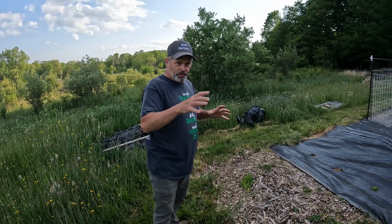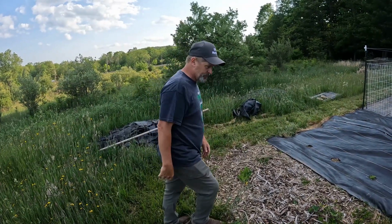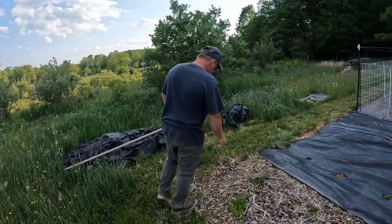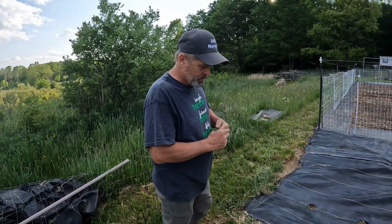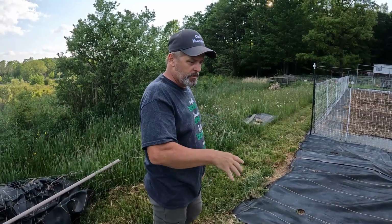So, I just wanted to show you this. I hadn't shown you this in a while, and the weeds are taking over. I need to get some cardboard and wood chips and cover all this up again. Get the weeds and stuff suppressed. We got some fruit trees up there. There's 3 apple trees that haven't sold yet, so I'll probably put those 3 apples in this bed when I get it cleaned up.